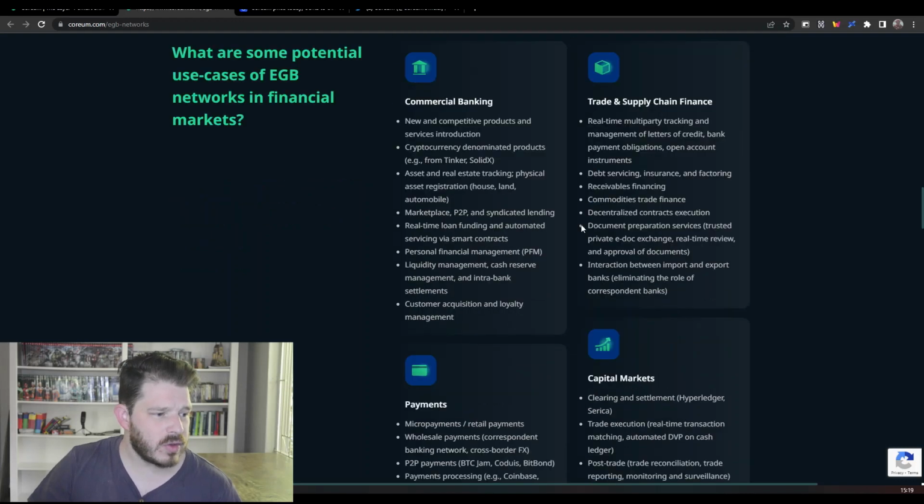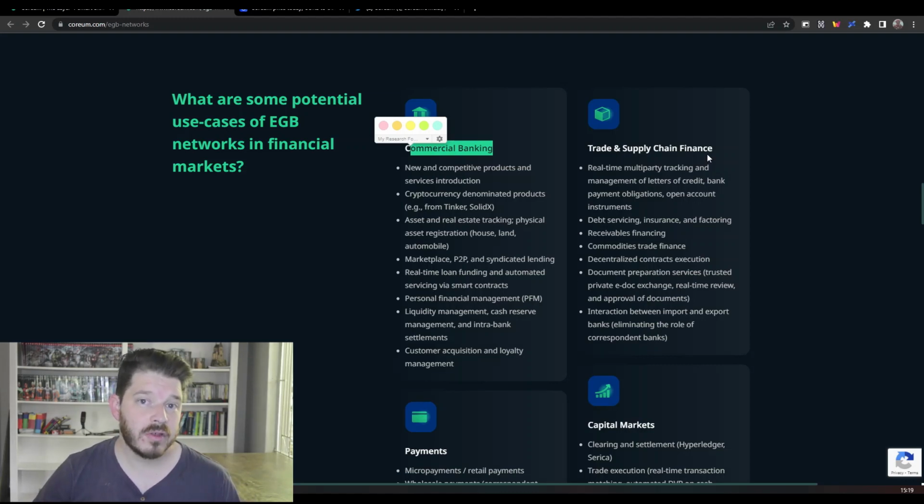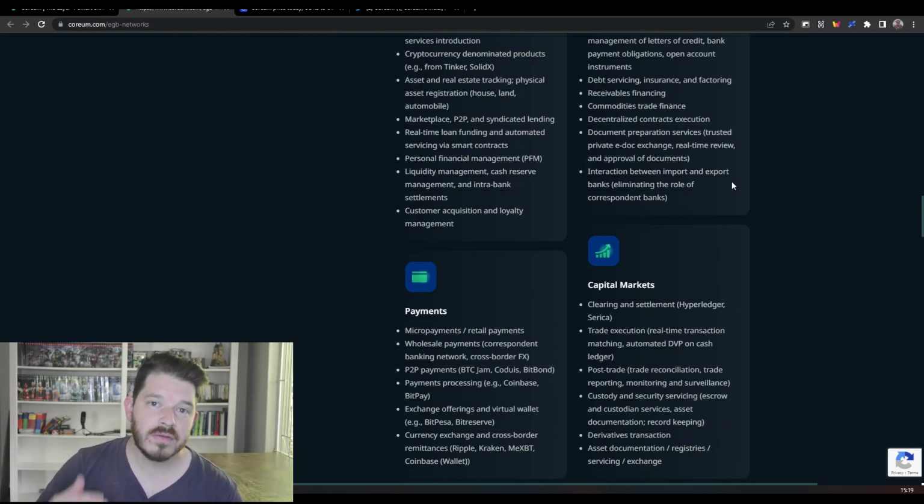So just going through a couple of the use cases for this EGB from Coreum. Obviously within the commercial banking, it's what we've spoken about, trade and supply chain finance. Now, I have spoken about some supply chain projects that I am bullish on, specifically Morpheus Network. This could actually slot in very nicely with the Morpheus Network, with the VeChain, where they would want to make use of the blockchain to further secure the way that they handle businesses. So this is a real nice sort of plug-in and just a step up and a bump up for those coins that do want another sort of layer of security and operability within their networks.